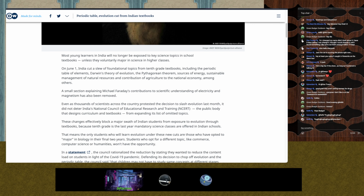This means that the only students who will learn evolution, for example, under these new cuts are those who have opted to major in biology in their final 2 years. Students who opt for a different topic like commerce, computer science, or humanities won't have that opportunity. So basic science, unless you're basically going to become a scientist, they're just not teaching this to people. And this seems like a terrible, terrible mistake to me.